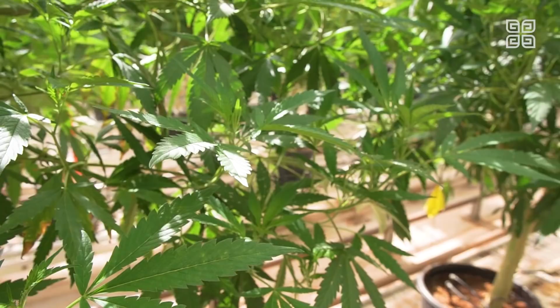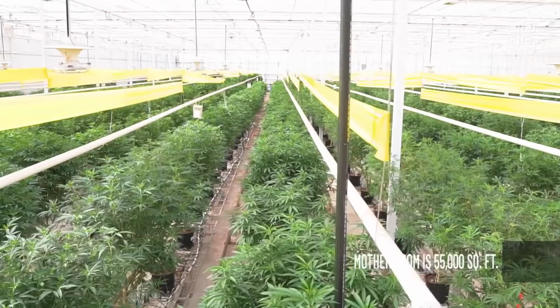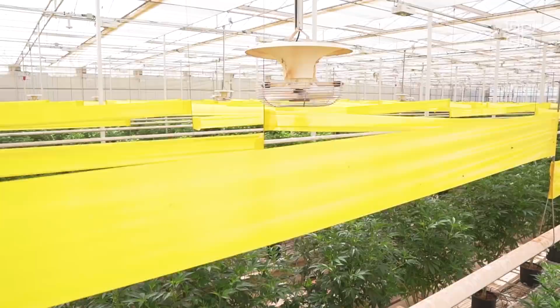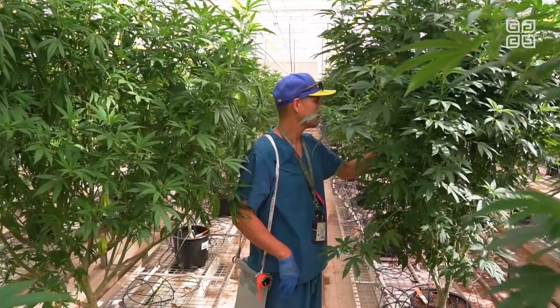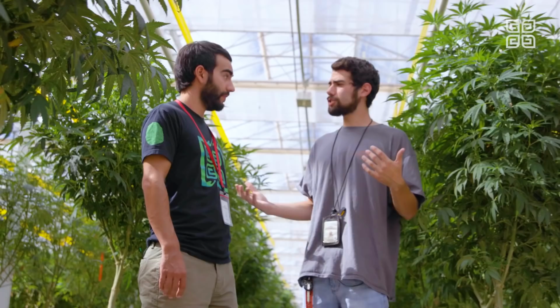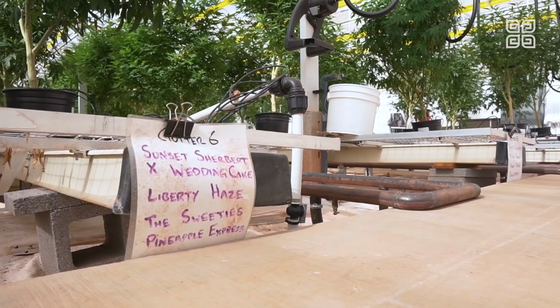Sounds good. Let's go. Our mother room is 55,000 square feet. We've got it broken down into three zones. We're standing in the B section right now, which is our active moms. We'll be taking cuts off all these active growing points to be stuck in the propagation room later on. We have 150 strains represented across about 1,200 plants. 100 strains are active, which we're currently growing for production. 50 we're growing for trials through seeds or phenotypes, trying to make sure we've got some stable genetics.